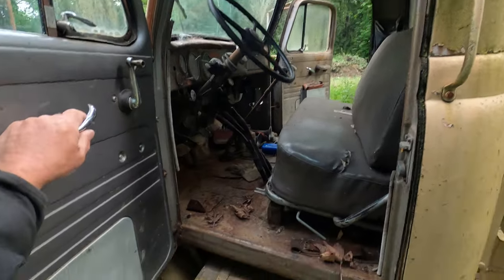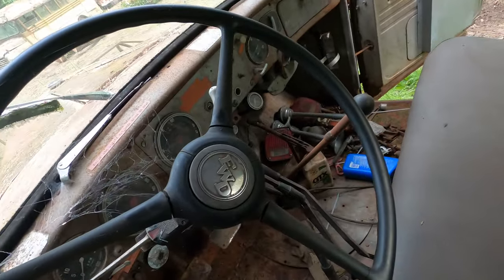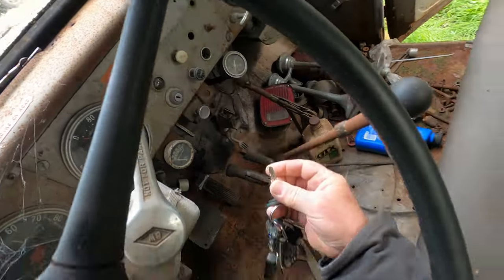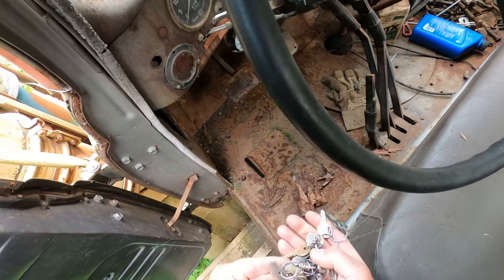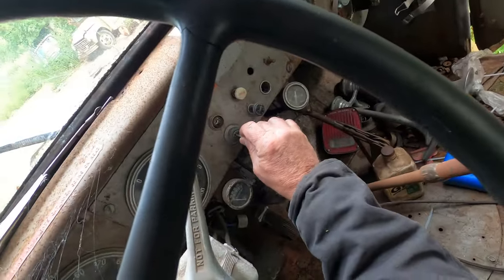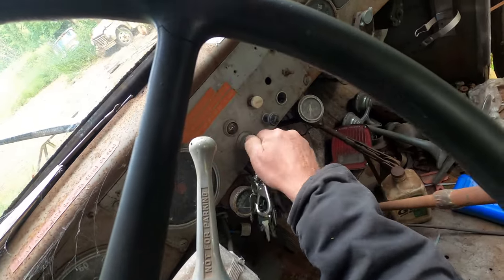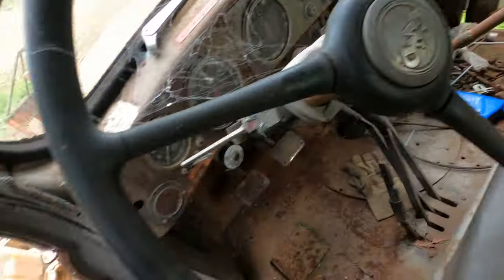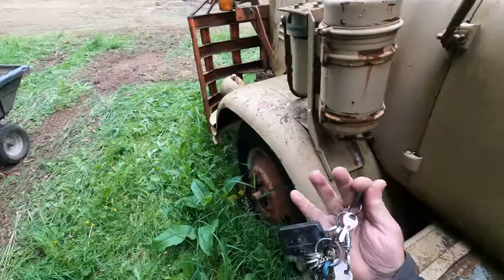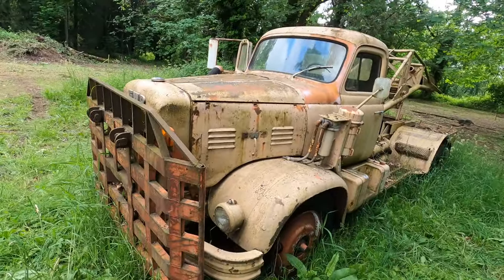We'll try the old sloppy key thing. See how we're doing on the sloppy key thing. Key on my keychain. What? That's awesome. Thank you, Lord. We got lucky on that one, folks. I don't carry many keys for my trucks on my keychain. I usually go get that specific key, but I lucked out today. Let's go get some batteries and tools.